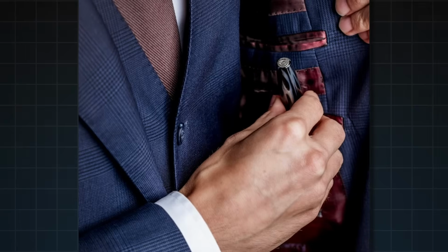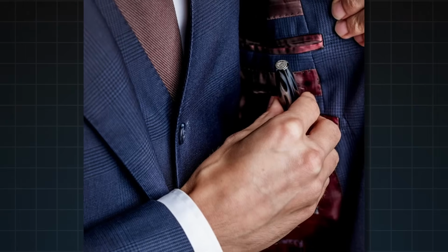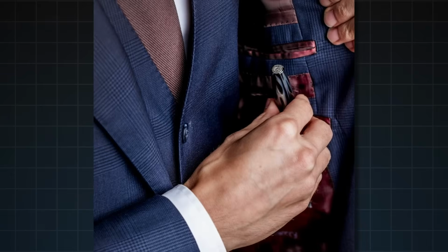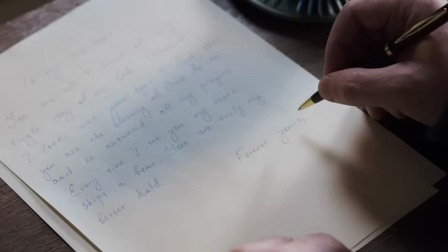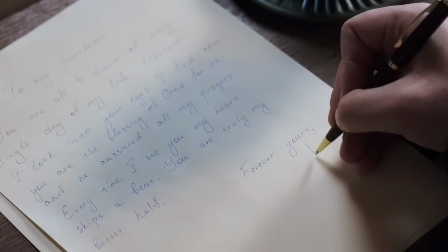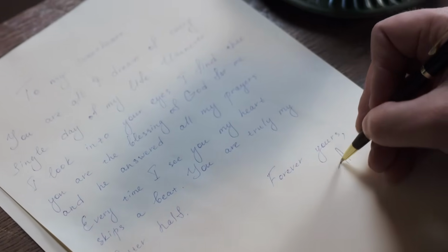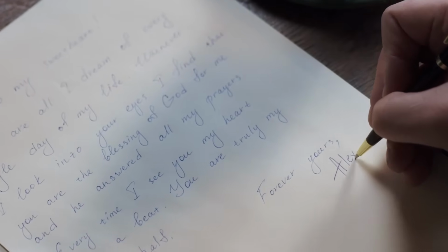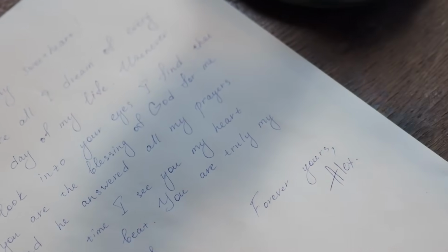I keep mine tucked into my blazer interior pocket. When I pull it out to jot a note or sign a bill, people notice. They always do. And here's a bonus. The act of writing slows you down. It makes you more thoughtful, more precise, more human. Being over 40 means being a man of substance. Carrying a gentleman's pen is one small way to show that every single day.